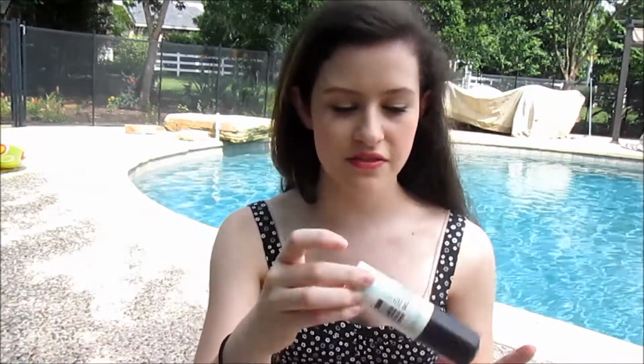Another travel mini size would be this Sephora Supreme Cleansing Foam. And this kind of started everything with my cleansing foam, what's it called?